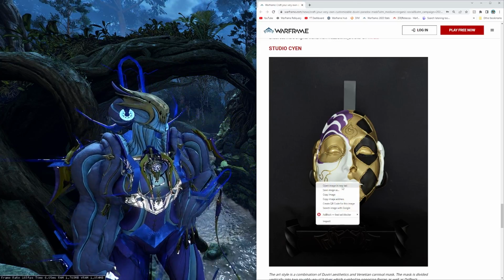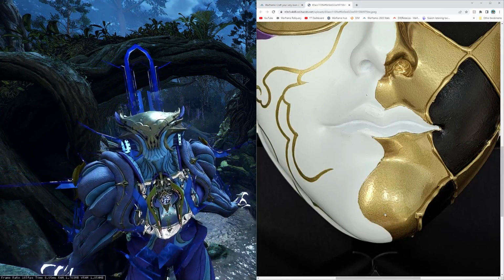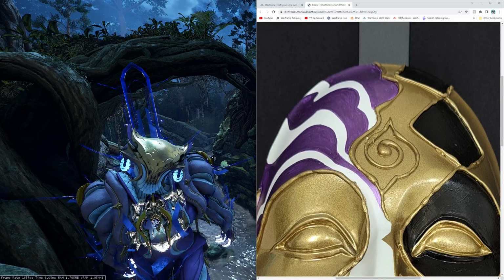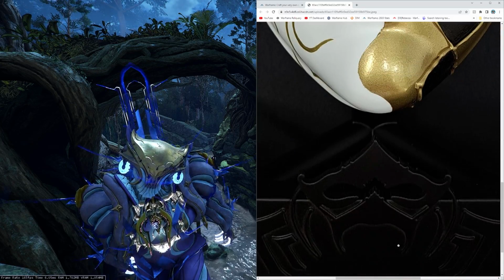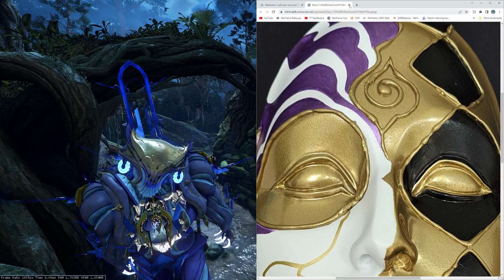So this one's pretty cool as well. Let's take a look there. Look at that. Black, gold, and purple. The symbol there, the eyes, all well and good. The white back. Looks nice.